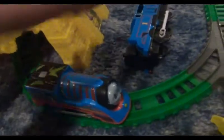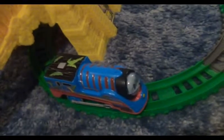Now I'm going to give Thomas, Jungle Thomas, and all the other turbo engines a bit of a run on this set. In 3, 2, 1, Go.